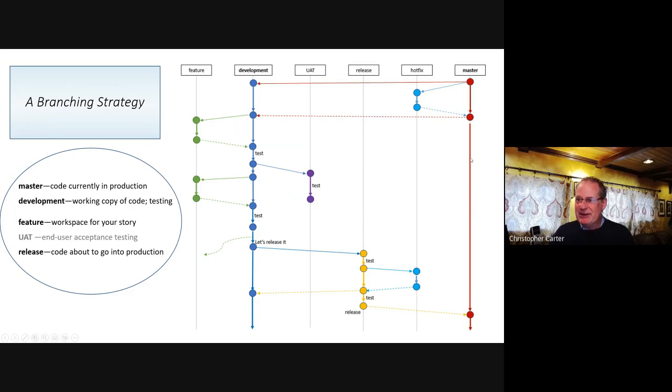If there's an error in production and you need to make a very quick change, you can make a new hotfix branch, do your work in that, and then merge it back directly to master. If you do that, you'll have to take that and also merge it to development so that development also reflects the latest status.